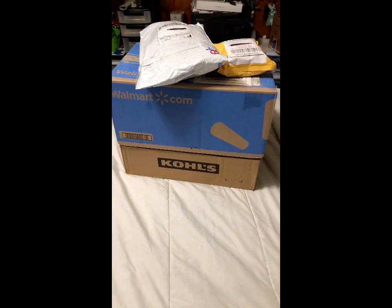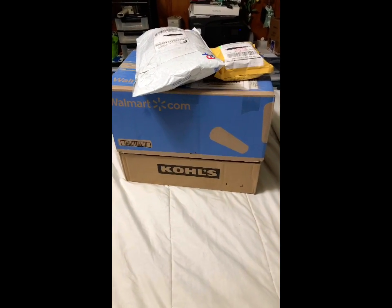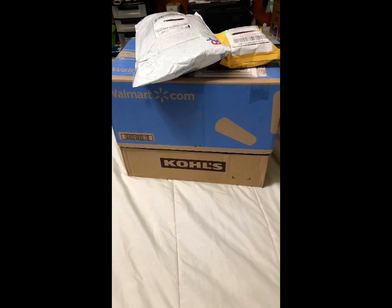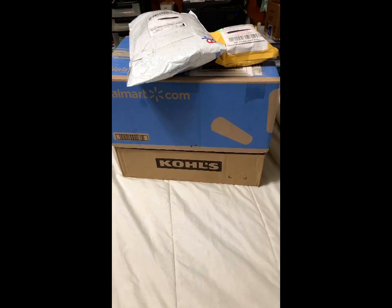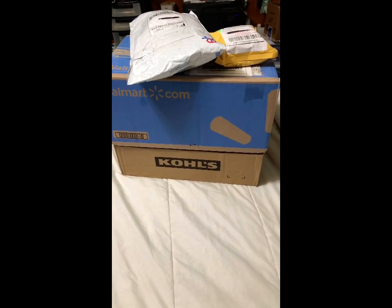Hey guys, it's me. Today is Friday, October 30th, and we got all of these goodies just in time for Halloween. I know I said I wasn't going to get any more dolls, but these are it. I'm not doing any more dolls after these. These I am super excited for.